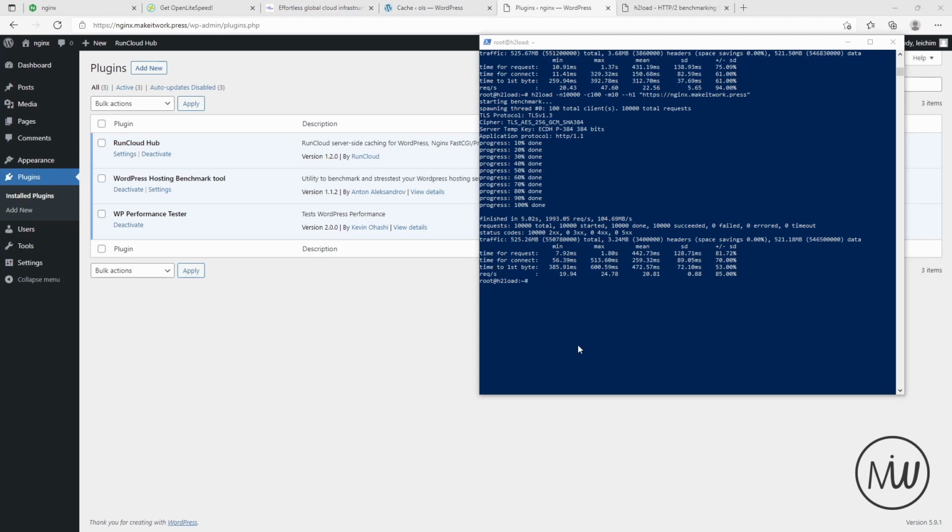So let's paste in the command and just briefly explain what it does. In this case, we are firing 1,000 requests for 10 clients, which can have 10 streams at the max. And we are starting with the OpenLiteSpeed OLS environment.